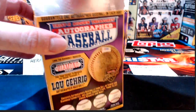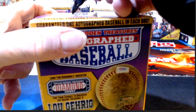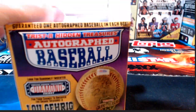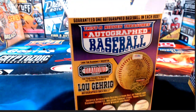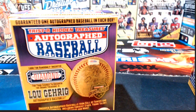Now let me just get them back in their little homes here. I'm going to label the top of each box. Then we'll take a look and see if, in fact, we need to deal with some unpaid in the mini helmets. We may. If anybody's interested in them, we might have a couple. We'll take a look at that real quickly, and then move on down the line here. All right, Hernandez to the Nationals. Okay, autograph baseball's done.